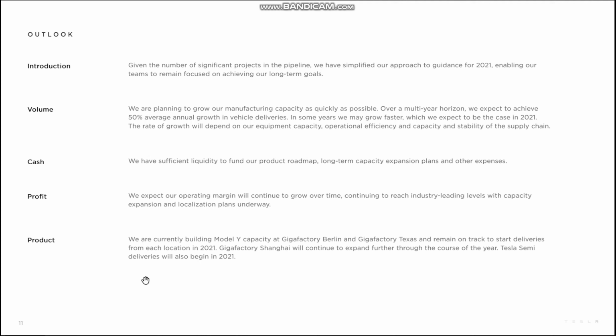There is no mention of the Cybertruck here, so I worry that we won't be seeing any Cybertrucks delivered this year. When the first Cybertrucks are eventually delivered, it will be a great moment for all Tesla stakeholders. I have a feeling that the Cybertruck will become the iconic vehicle of the Tesla brand.